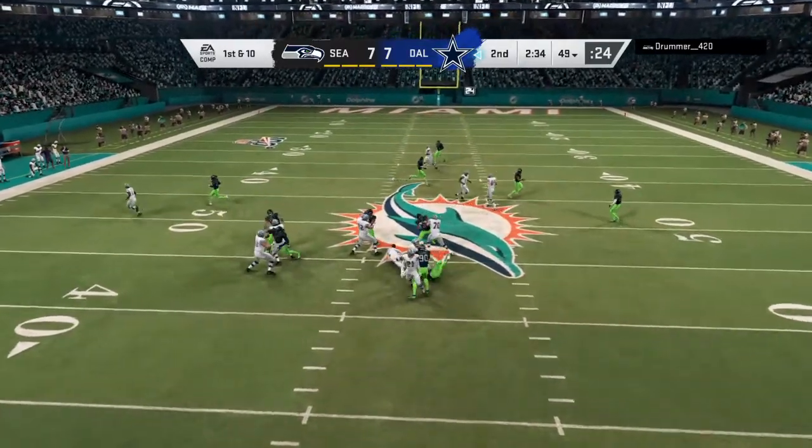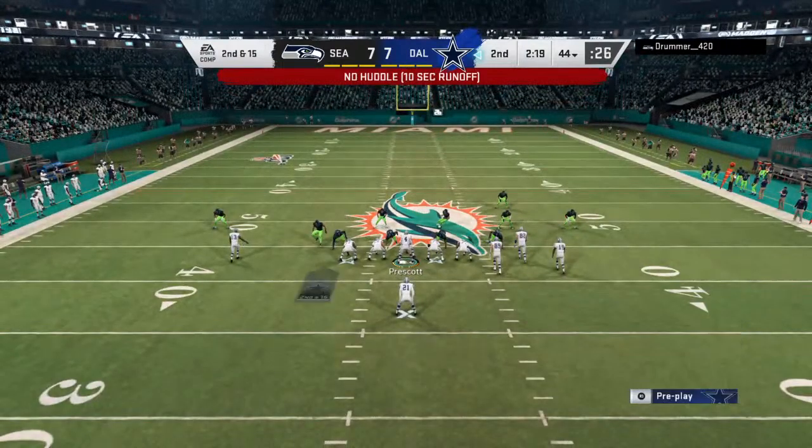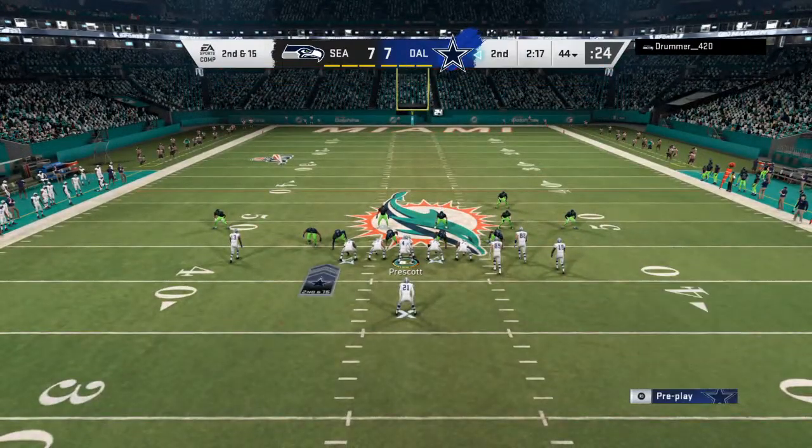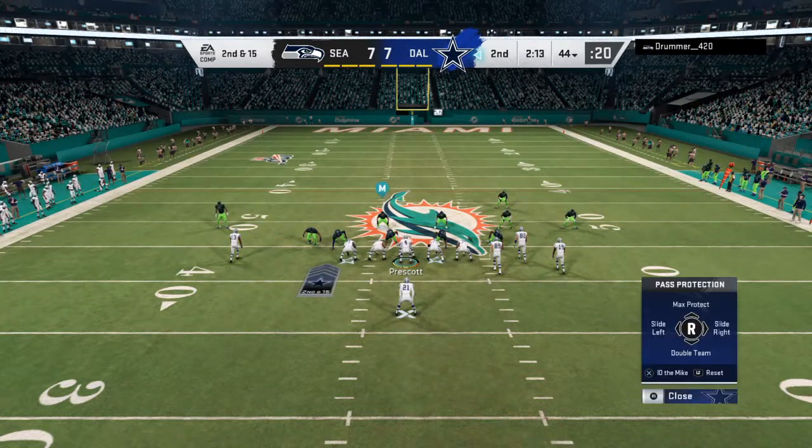Prescott down. Blitz coming, and down he goes. Michael Kendricks coming in to drop him. They don't need to run another play here before the 2-minute warning. Let's see if they do it anyway.